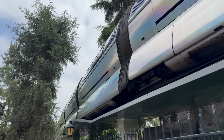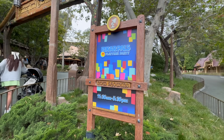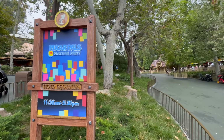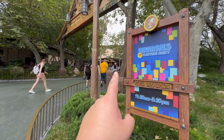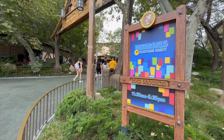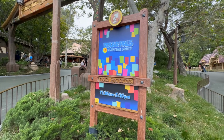We just arrived here to the Fantasyland Theater. I think we're gonna come over here and try to meet Luca first before actually going inside of Toontown. Then we were debating if we should get some food at Galactic or here at the Troubadour Tavern. I believe that's how you say it, because we've actually not tried anything there yet. But let's go get in line for Luca.